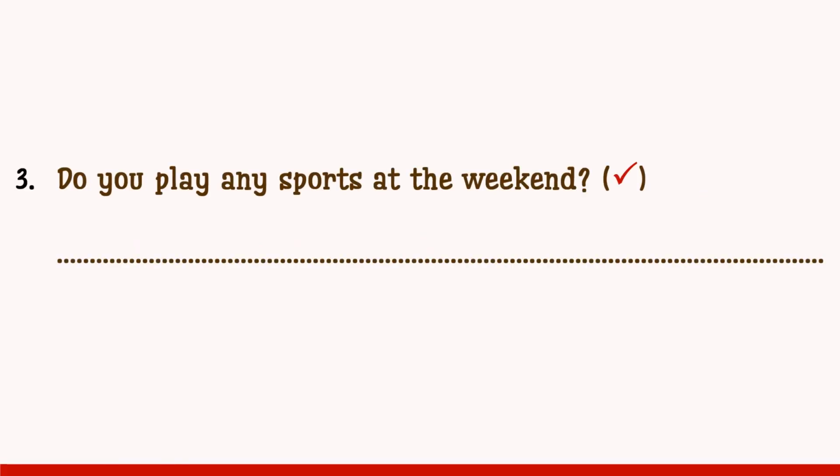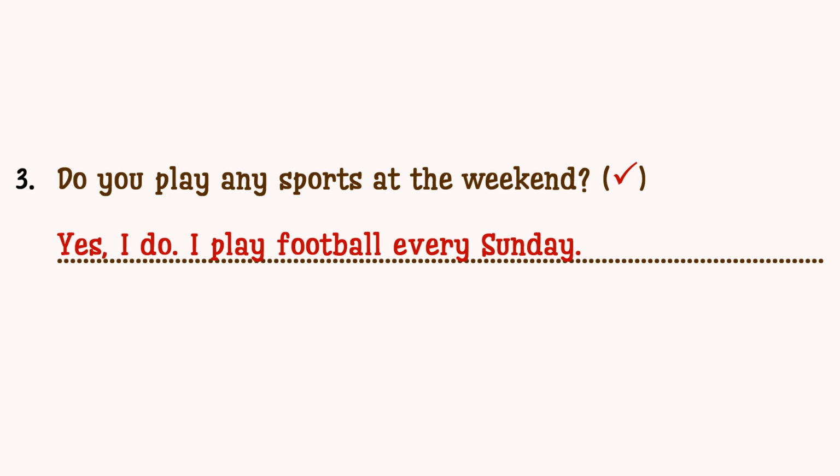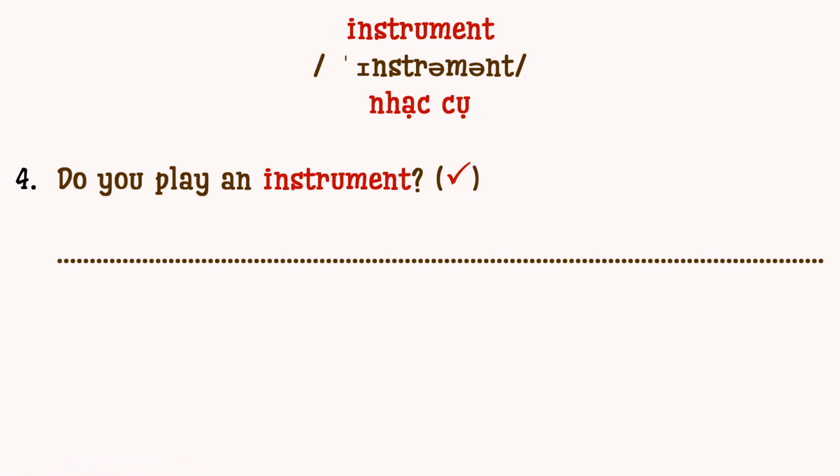Do you play any sports at the weekend? Yes, I do. I play football every Sunday. Do you play an instrument? Yes, I do. I can play the guitar.